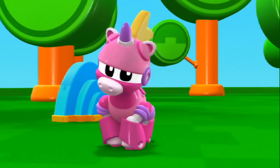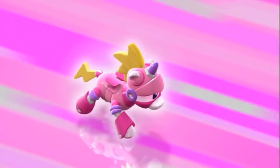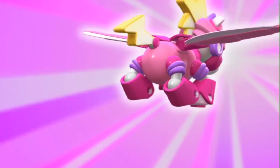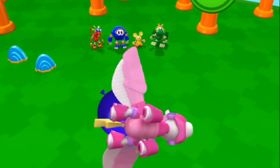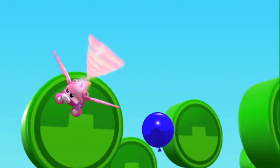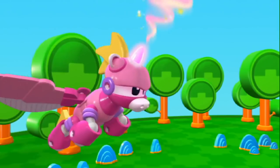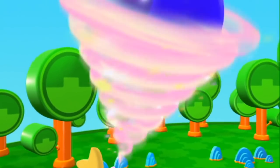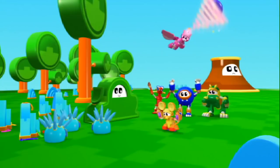I'm the animal mechanical for this job, Unicorn! Mechana, fly! Unicorn is the coolest! Going to pop on a hedgehog. Stop it before it pops, Unicorn. Look, Unicorn is using her magic horn to make wind and keep the balloon away. Yay! Hi-ya! Now the balloon can't come down and pop. Okay, balloon, you stay there. No popping. Hedgehogs can go into their hedge. Hooray!